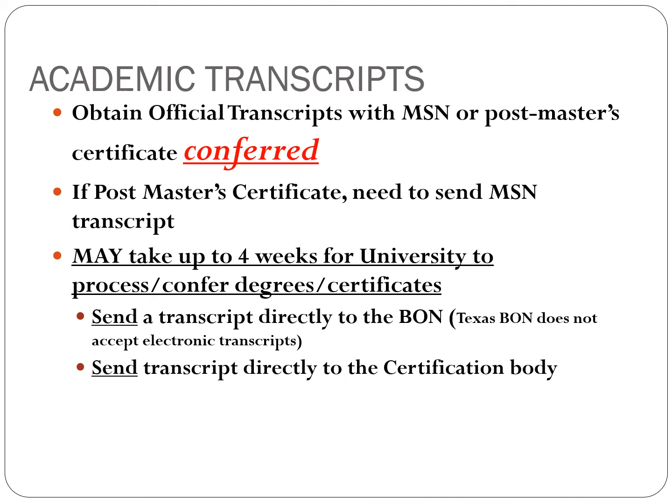If you are a postmaster certificate student, then you will also need to send your MSN transcript not just to the certifying bodies, but also to the Board of Nursing as well. It may take up to 4 weeks for the university to process and confer degrees and certificates, so make sure you have the transcripts sent directly to the Board of Nursing.